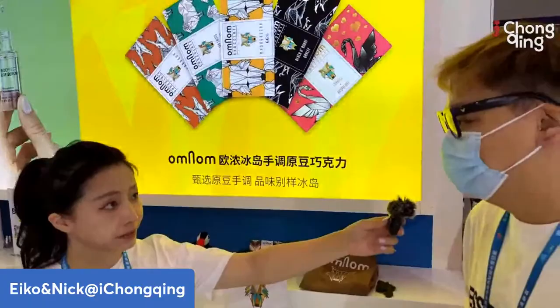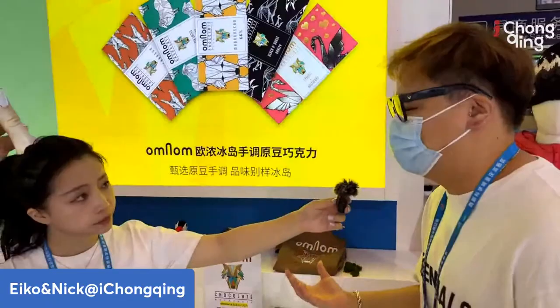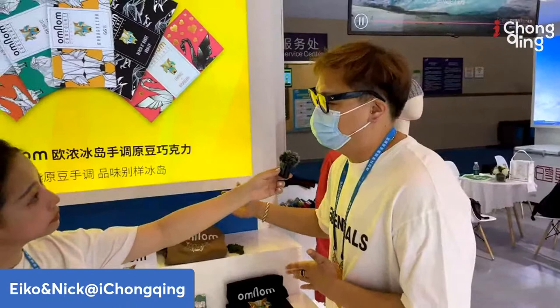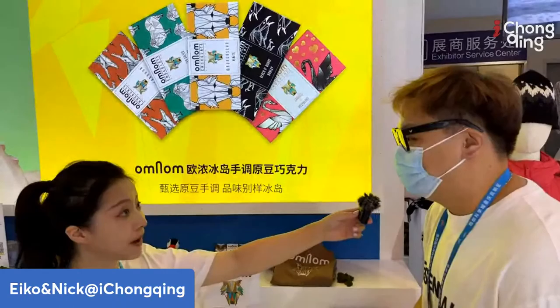Because the embassy told us there is an event in Chongqing, and if we want to join, we can show Chongqing about Iceland. So we came here, and we also started this brand last year. We come to China and want to give Chinese customers Icelandic products. It's really unique. We heard about chocolate from other countries in Europe, but I never heard of chocolate from Iceland.